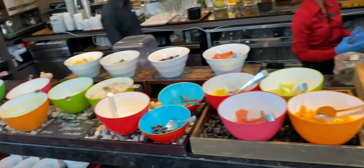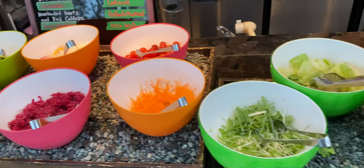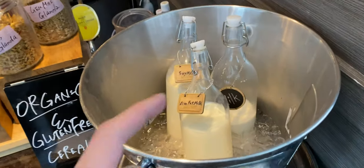All right, let me walk you through this buffet. This buffet is unreal. So here, this is just a start. This is the salad bar. So you have some avocados, some vegetables, things like that. Oh, we're just getting started. Just wait. Move over to the other side. Some cereals, non-fat milk, soy milk, regular milk. But let's get on to the other side here.